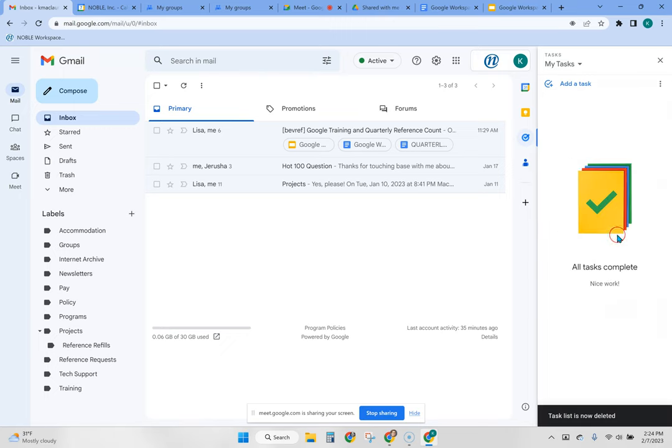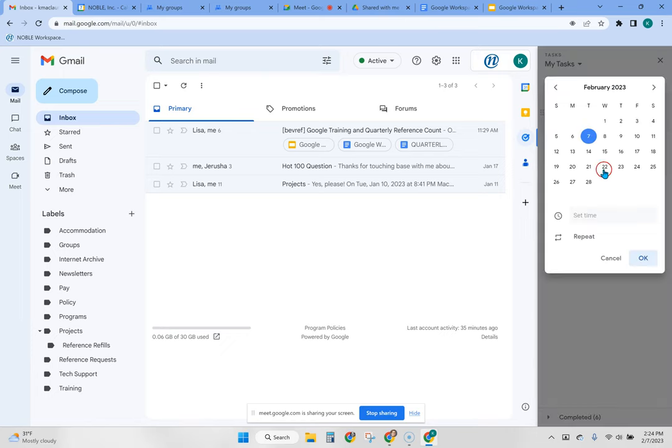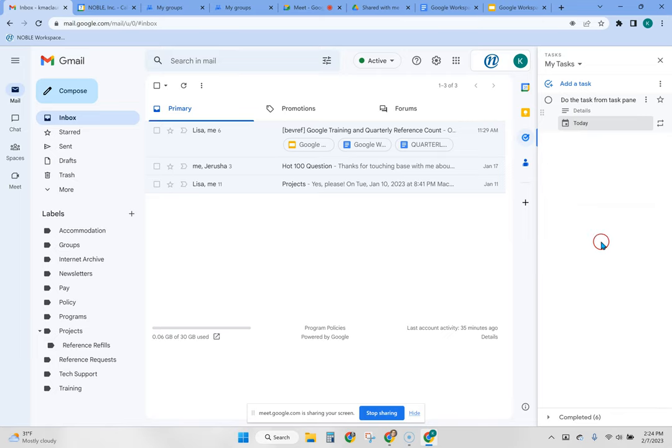There's a bunch of different ways that you can create a task. The next four options I'm going to show you will create tasks just for you. They're not visible to anyone else. I'll get to how you assign them to other people in a moment. So you can add a task here. You can assign a due date. So I'll say I'm going to do this today. So ta-da, I have a task.